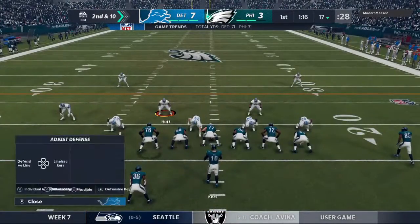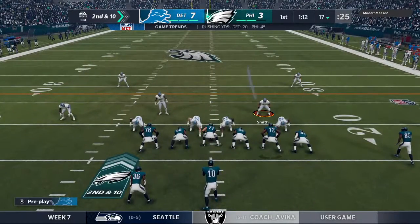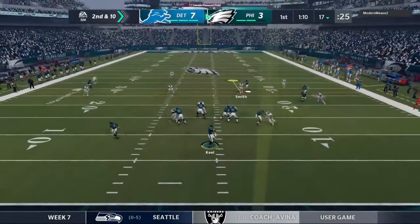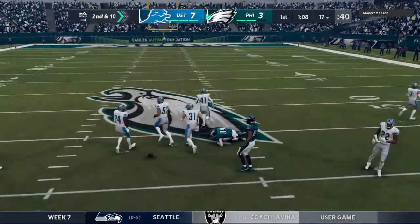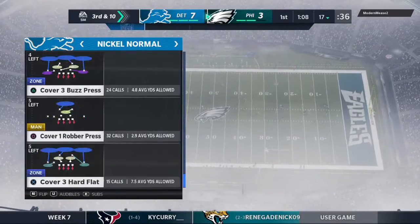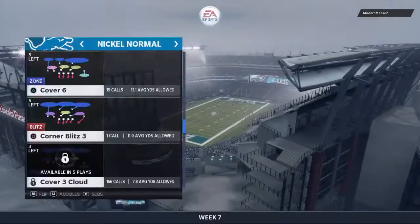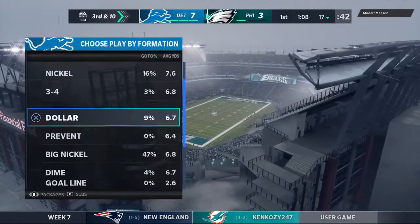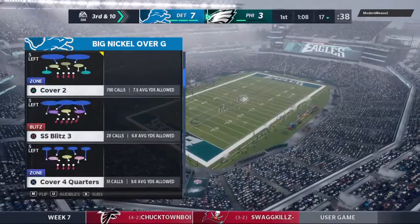So after the run for no gain, here's 2nd and 10. And that'll be incomplete. Took a pretty good shot as he tried to pull that one in. Couldn't hang on, 3rd down. Now another timeout called for by the offense. And that's their 2nd charge timeout here in this first quarter. They're down to 1 remaining.